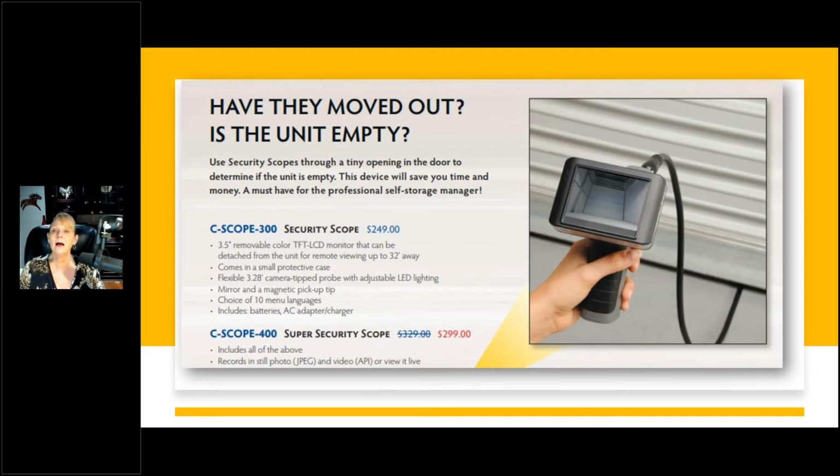And I think this is just ingenious, and it's wonderful for us. Basically, if you want to find out if someone's moved out, there are some high-tech devices that can help you do that. Chateau sells this particular one. It's a C-scope, and basically it's an LCD monitor, which is really nice, so you can actually see in it. You put it under the door, just slip it very easily under the door. You can actually take pictures from that, which is amazing. So it's really easy to do.